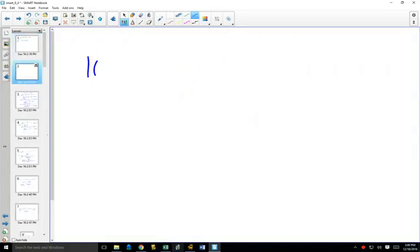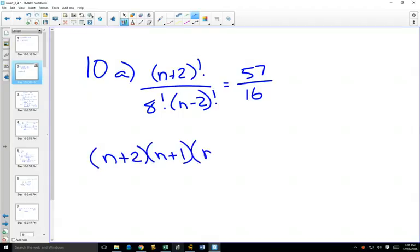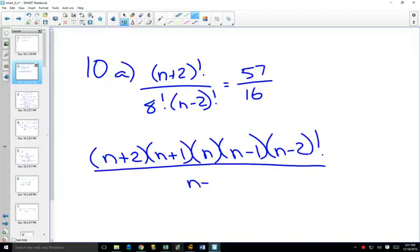And finally, 10a. Solve for n: (n plus 2) factorial over 8 factorial times (n minus 2) factorial equals 57 over 16. Lovely. How do you get rid of factorials? Expand the top one because it's bigger. When you expand the top one, you get n plus 2, n plus 1, n, n minus 1, and finally you get to n minus 2, which I'll stop at because that could cancel out with the n minus 2 on the bottom. I'm going to move my 8 factorial to the other side by multiplying by 8 factorial.